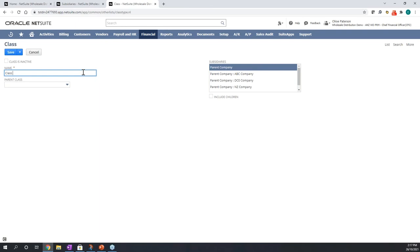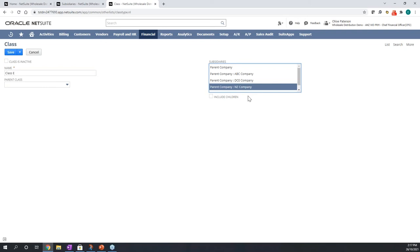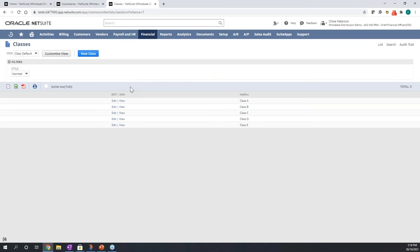This one could potentially only apply to my new New Zealand company. So I can limit those segments based on my legal entities so I can have different values available for my different subsidiaries. And again, it's as easy as that. As soon as that class record has been created, that product category, that revenue stream, it's there right away for us to load up our budgets, to start transacting against, and to start coding our item master or our stock codes to that particular revenue stream.